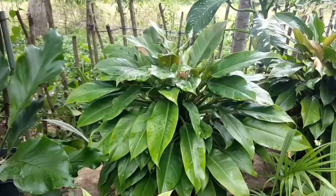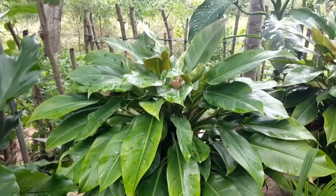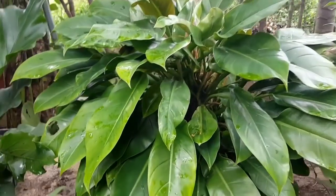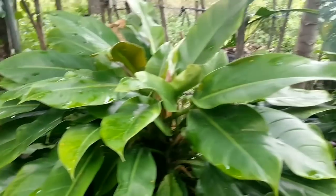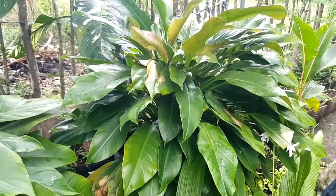So, let's move. Eto guys, sabi niya this is a Philodendron Dwarf Orlando. So, look at how lush it is. Sobrang dami ng dahon. There are 2 pots here. So, yun, sobrang dami na, guys.